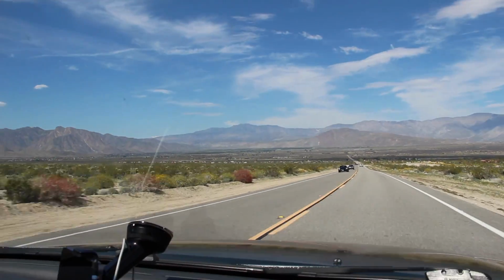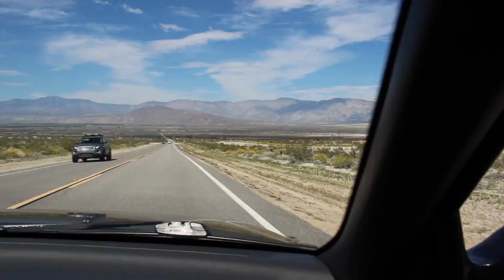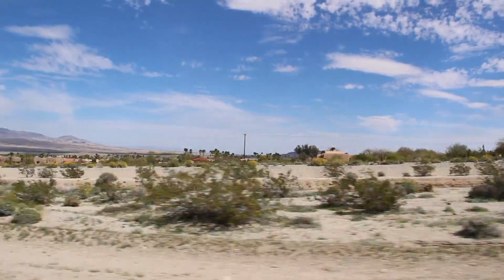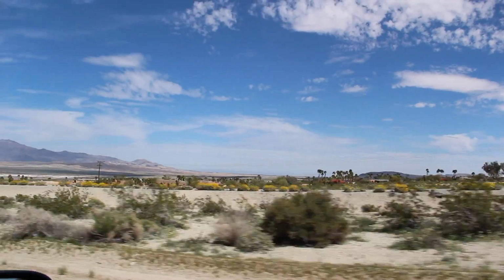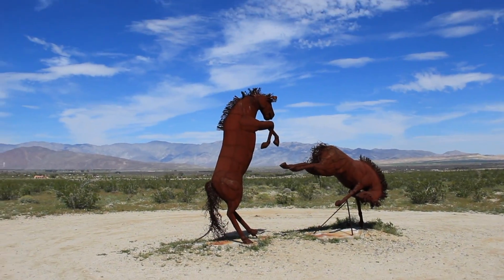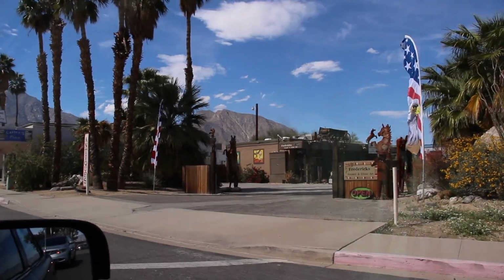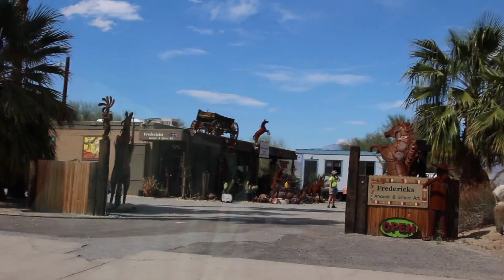Honestly though, this transmission feels better than the one in the BMW. The Adobe brick buildings. If you know what fish oil smells like, yeah, it's fish oil.